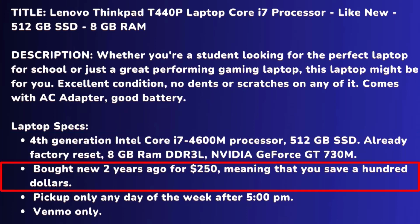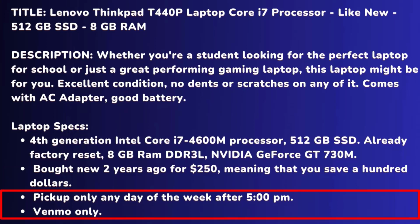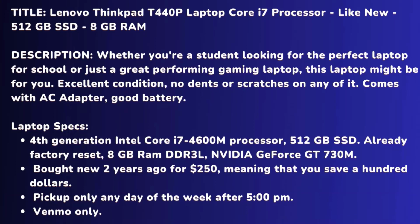Bought new 2 years ago for $250, meaning that you save $100. Pick up only any day of the week after 5 p.m. Venmo only. So hopefully by looking at this improved listing, what you can tell is that I've answered way more questions that any potential buyers would have for my Facebook Marketplace listing here. And I've also made it really clear what the condition of the laptop will be when we arrange for a meetup in the case where I'm truly interested in buying this laptop.